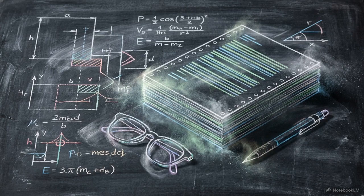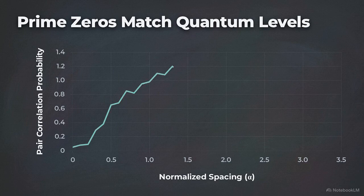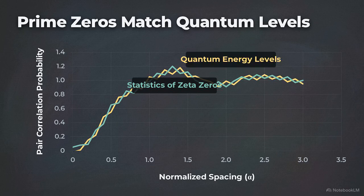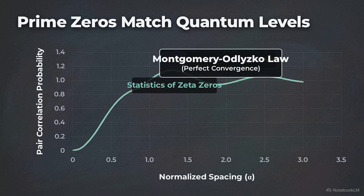This remained a highly abstract idea until 1973, sparked by a chance conversation between number theorist Hugh Montgomery and physicist Freeman Dyson at Princeton. Montgomery was studying the Montgomery-Odlyzko law, which mathematically maps the local statistical distribution of the spacing between the zeta zeros. Dyson recognized Montgomery's formula immediately. It was the exact distribution describing energy levels of heavy atomic nuclei, specifically eigenvalue spacing in large random Hermitian matrices, the Gaussian unitary ensemble.